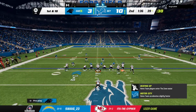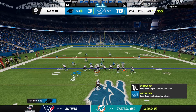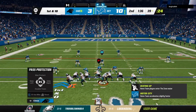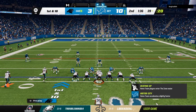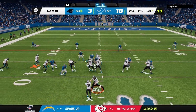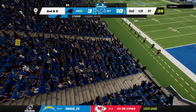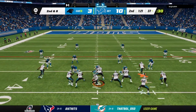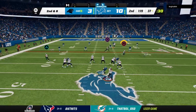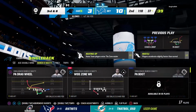Here's another 1st and 10. Shot here on the ground. And nothing much materializing there on the 1st down run. He'll get a couple, and that's it. Throwing on 2nd and 8. Jones. And his throw's going to be incomplete.